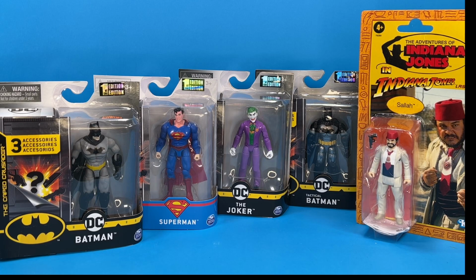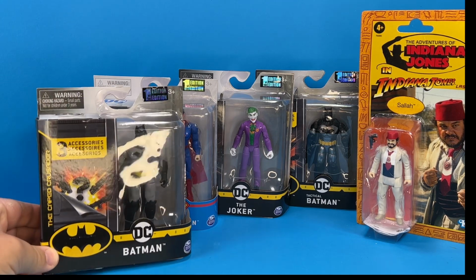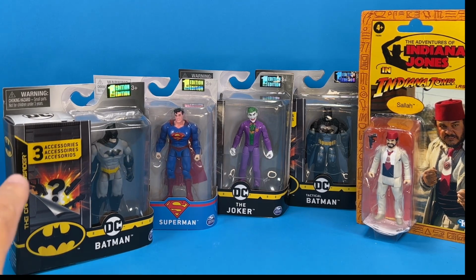Hi, in this episode we're going to be taking a look at some dollar store finds I picked up. These are the first edition DC figures, and I found these at the dollar store for $5. I do not buy DC or Marvel stuff very often. Actually, I've never really bought them at all, even the super articulated ones.